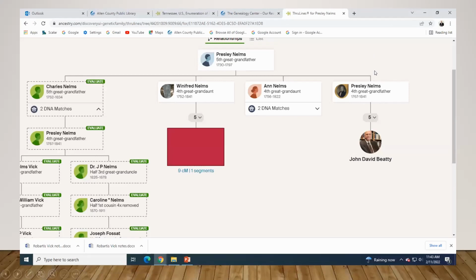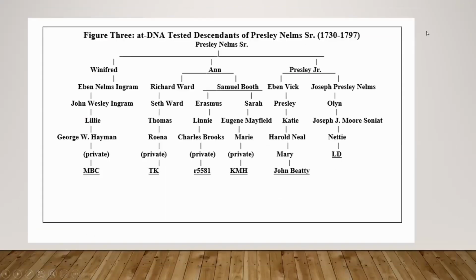And so we do autosomal DNA, and it turns out that this is my through line on Ancestry, and I have a number of descendants that I match through the through lines, some through other children of this elderly Presley Nelms, as well as a descendant through Presley Nelms Jr. This is a chart that shows the descendants of this elderly Presley Nelms, who was too old to be the father. He had two daughters, Winifred and Anne, and a son, Presley Jr. And you see my line there, and you see these other lines that come down from him.